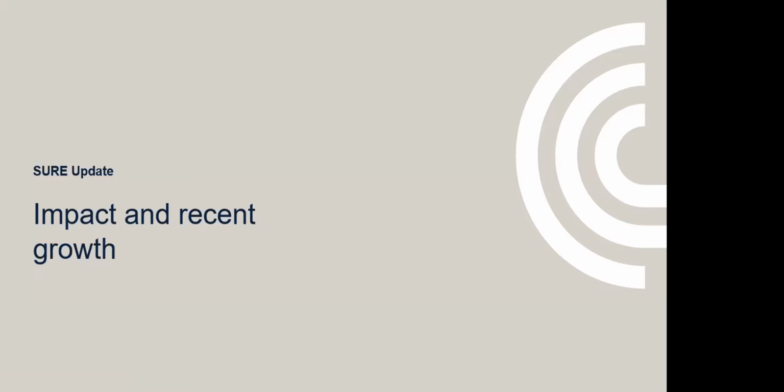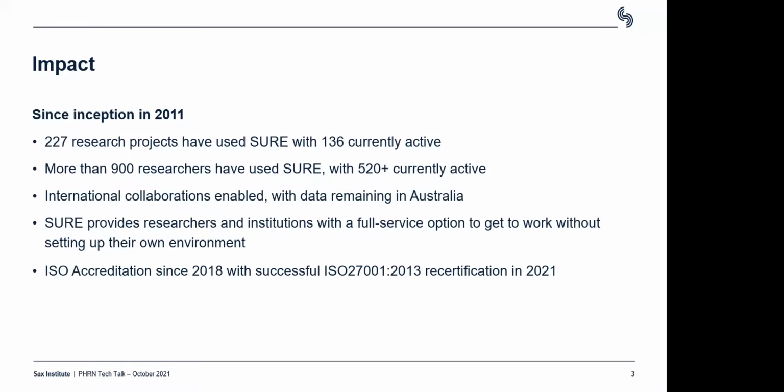The Sure update, impact and recent growth. This has probably been a big challenge for us, the sheer number of people using Sure. So since 2011, there have been 227 research projects done in Sure. There are 136 currently active and more than 500 researchers currently using Sure.